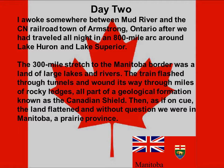Day 2. I awoke somewhere between Mud River and the CN Railroad town of Armstrong, Ontario, after we had traveled all night in an 800-mile arc around Lake Huron and Lake Superior. The 300-mile stretch to the Manitoba border was a land of large lakes and rivers. The train flashed through tunnels and wound its way through miles of rocky ledges, all part of a geological formation known as the Canadian Shield.